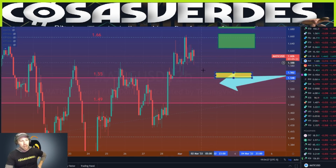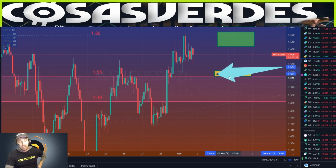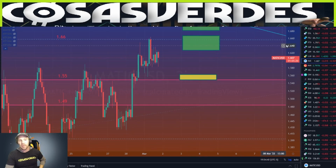I could see a box, again, a healthy pullback before further upside. I'm going to make this box yellow. I could see somewhere between $1.55 to $1.56 right here in this box. It would probably come down to make a bounce before then moving up closer to $1.70 to box number 2.